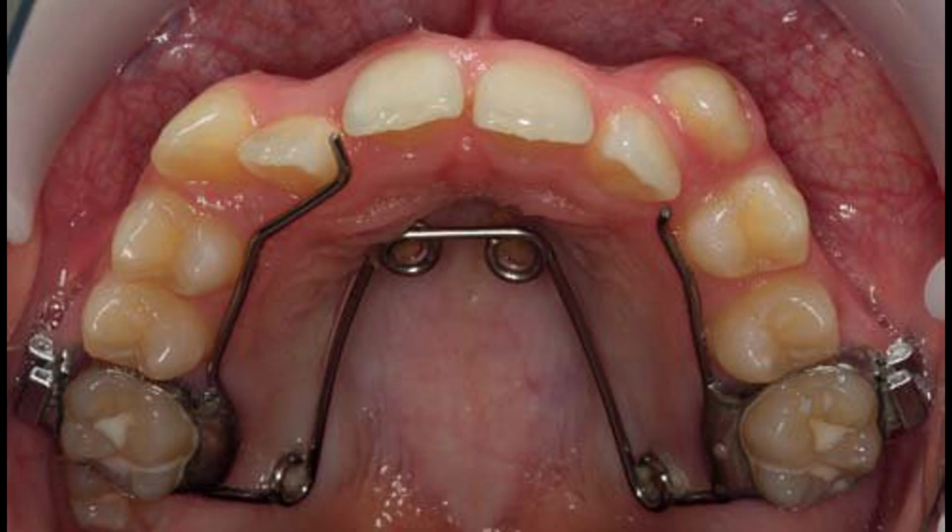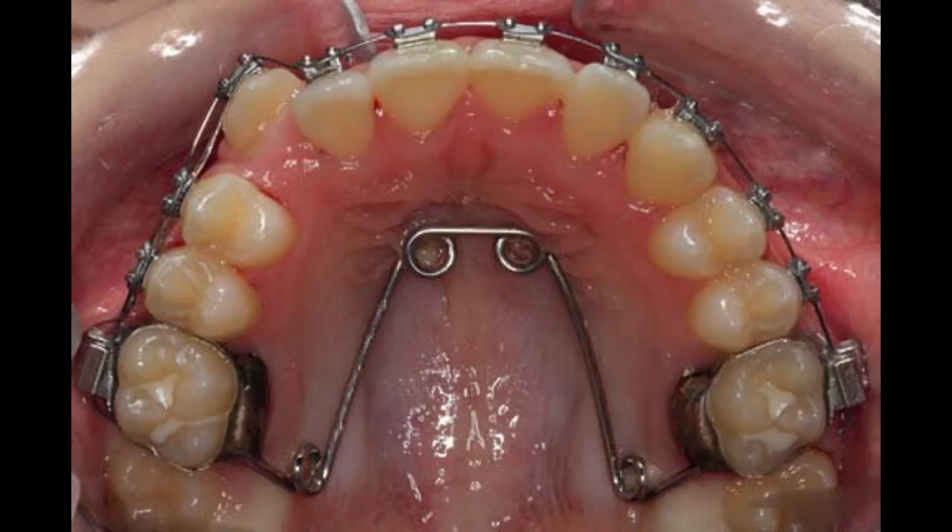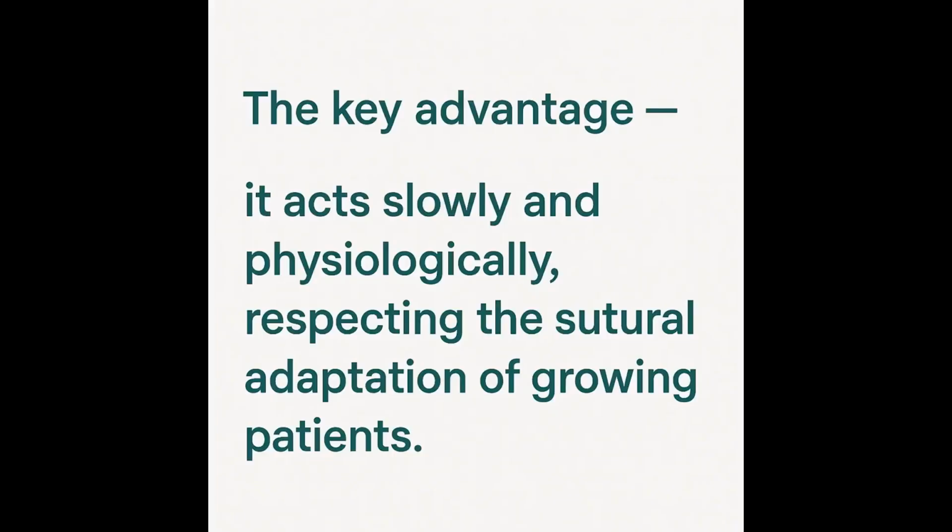The quad helix appliance explained. Simply think of the quad helix as a spring-shaped scaffold across the palate. It's made of stainless steel wire, anchored to the upper first molars with cemented bands. When activated, its helices apply gentle, continuous pressure, widening the arch by roughly half a tooth's width on each side per adjustment. This expansion not only makes room for the canines, but also corrects posterior crossbite tendencies. The key advantage: it acts slowly and physiologically, respecting the sutural adaptation of growing patients.